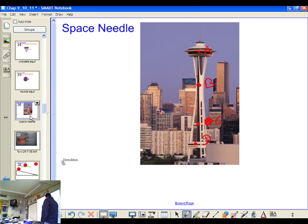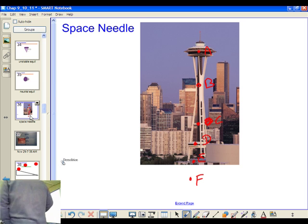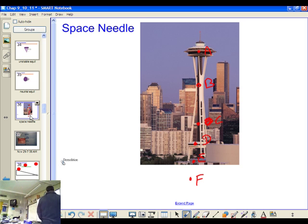D would be about where the center of gravity of most skyscrapers is. B. Is it going to be E at ground level or F below ground? So write down where you think it's going to be and why you think that is where the center of gravity is.